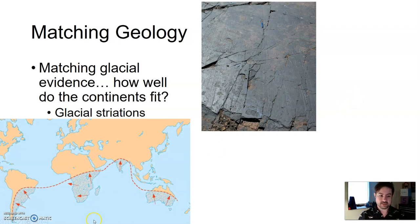It's weird to have these striations in Africa. Why? It's hot there. There's no glaciers there now for the most part. India, it's hot there in the southern part of India. There's no glaciers there now. Australia, it's hot there. There's no glaciers there now. This part of South America, it's hot there. There's no glaciers there now. Wait a minute. How were there glacial striations there? Well, then all of these places must have been somewhere else, someplace where it was cold enough for there to be glaciers. They're not now, therefore they must have moved away from that location.